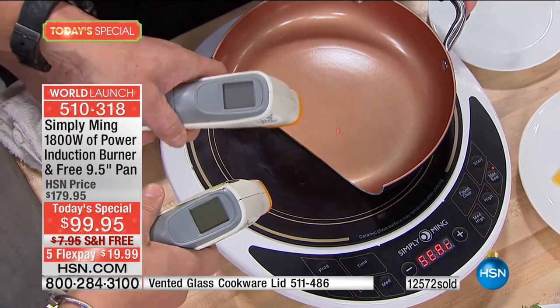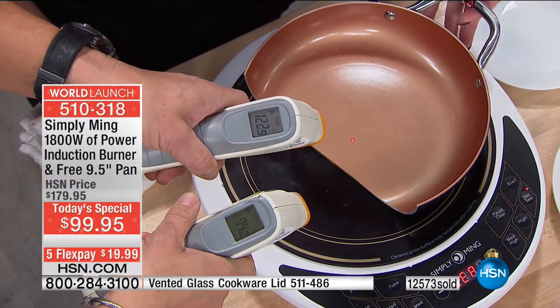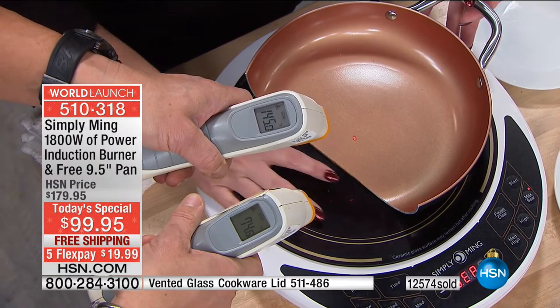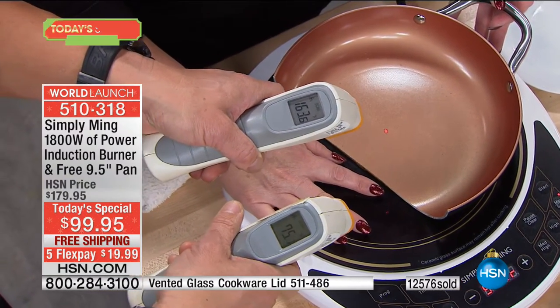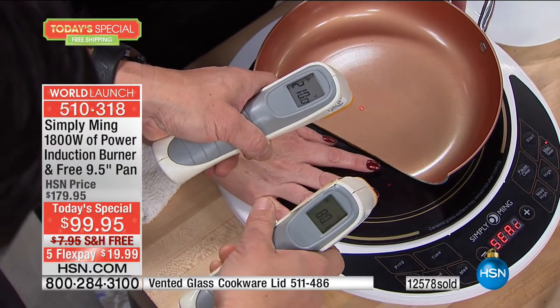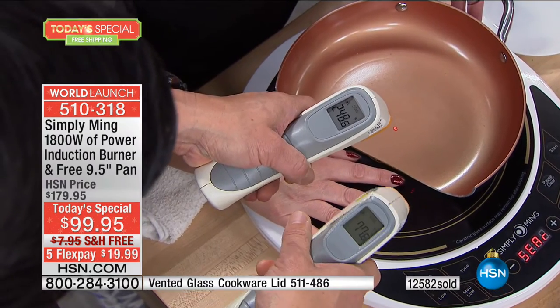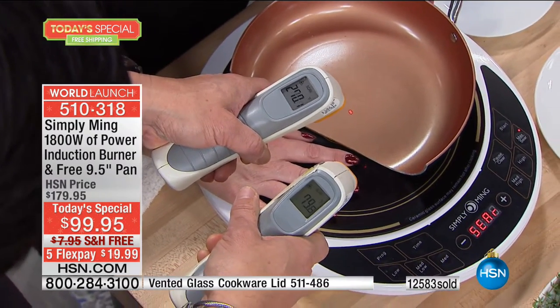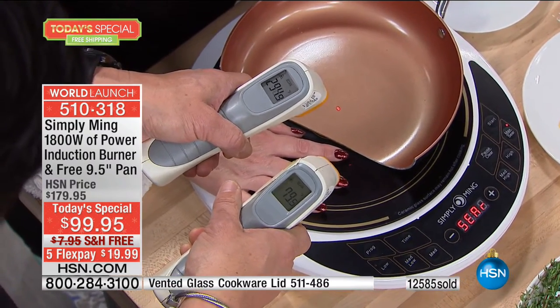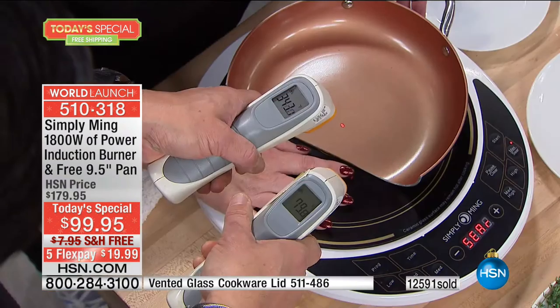We're gonna take two thermal guns. Where there's no pan, it's at 75. Where there is a pan, it is now at 150 already, 160. Tracy, incidentally, she's at 80 degrees, so she's heating up as well. Now, the pan's already at 230, and where her finger is, a half an inch away, it's still in the 70, 79, 78. This pan is already at 312, 340, 360.